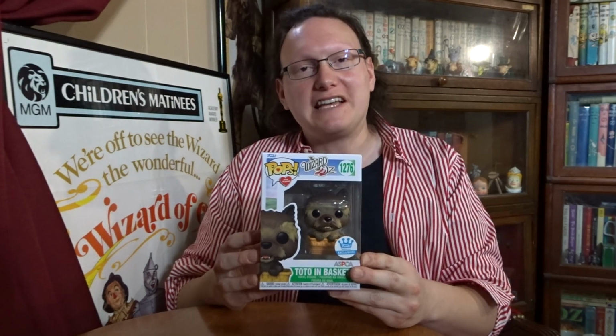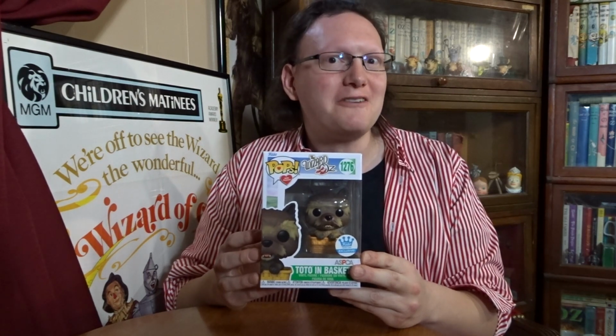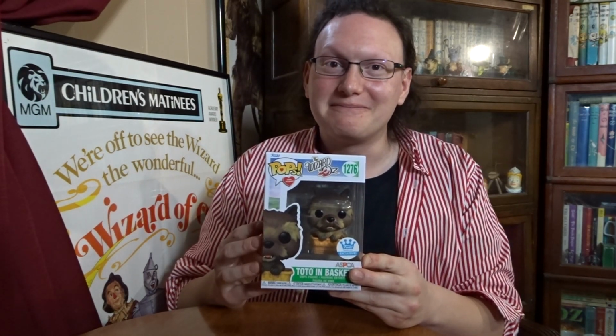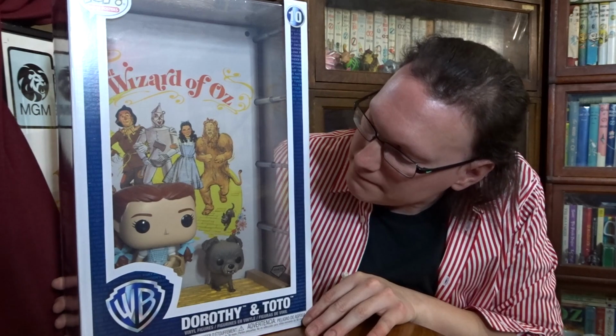This is number 1276. So you can see they've been producing a lot of figures in between Dorothy and Toto, that's for sure. And this year, Funko produced the biggest one they've done yet. This is part of a poster collection. This is Dorothy and Toto on the Yellow Brick Road with a reproduction of the 1972 re-release poster from The Wizard of Oz. And if you're interested in hearing more about that particular poster design, I've actually covered that poster in a previous video. I'll have that one linked down below.